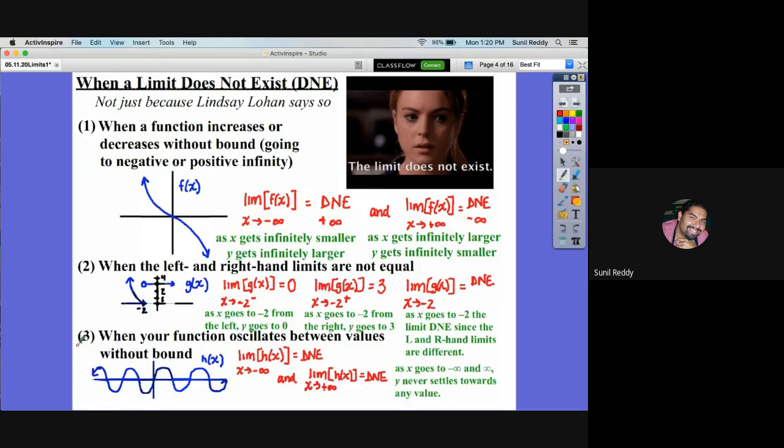And then the third case: if your function oscillates between values without ever converging on a value. Here I made an example of the sine function. If I wanted to talk about the limit as we go to negative infinity, so if we go to the left forever, then that curve is just going to keep bouncing back and forth between 1 and negative 1 as we go to the left forever. And so the curve is oscillating and we would never reach a y value.